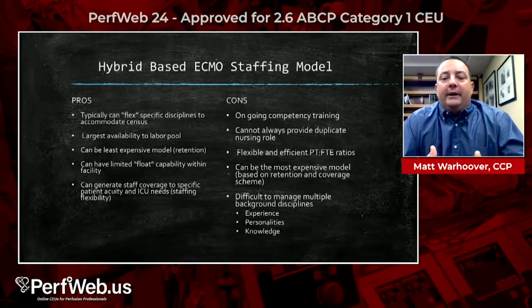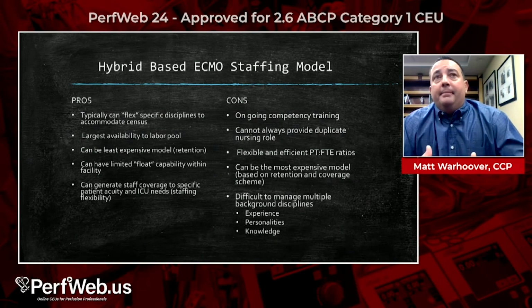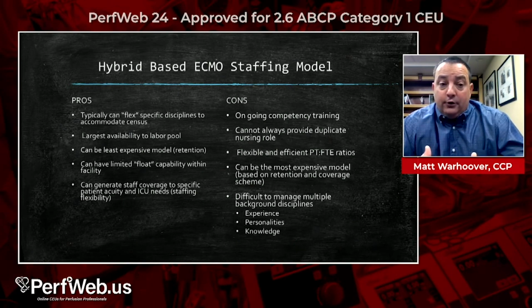And then you've got your hybrid model. I think I heard an excellent talk at AMSECT about their hybrid-based ECMO staff. We ran a little bit of this at Vanderbilt because of some of the things we'll talk about later in the final closing slide. We've gone away from the hybrid staffing model, but you can flex disciplines to accommodate your census, especially acuity census, right? So you more or less, what I like to call, put the right people in the right place to succeed, and for the patient to succeed as well.